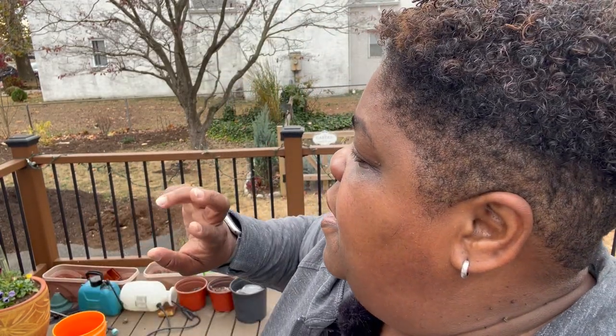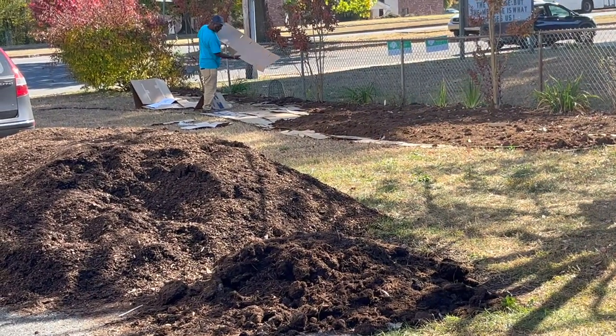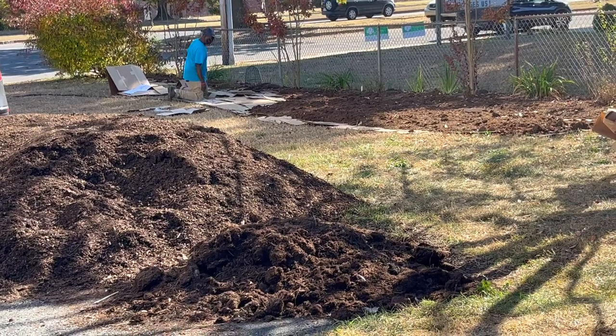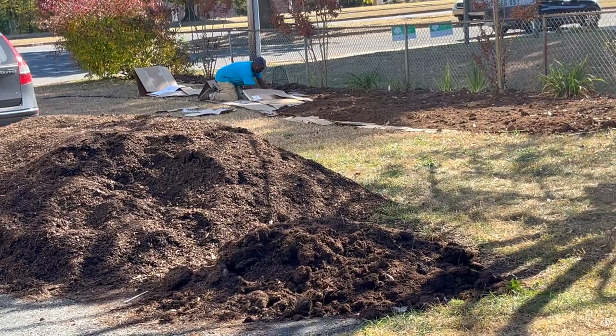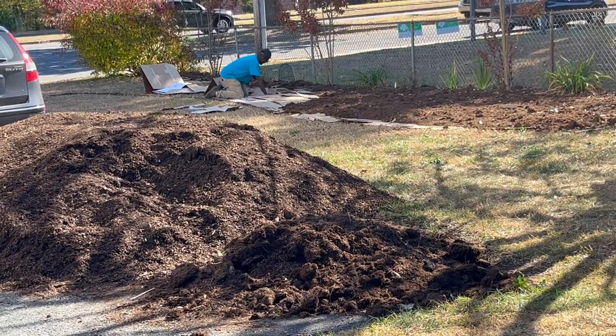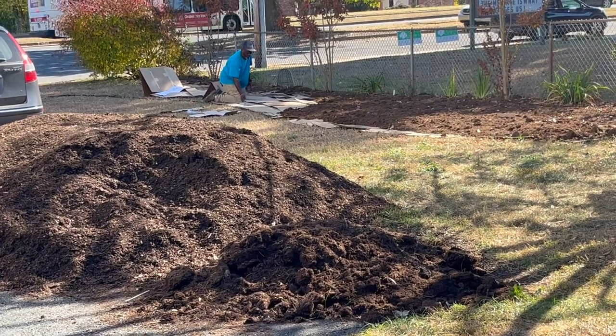And I'm going to insert some footage now about Jeff working in the long border to expand that so that we can get some planting done this fall in preparation for the new season. Jeff over there is setting up cardboard. We laid out the hose to delineate the flower bed, continuing on the flower bed. He's going to put some landscape staples in there to hold it in place so it stays there until we can fill the whole area with cardboard and mulch or compost.